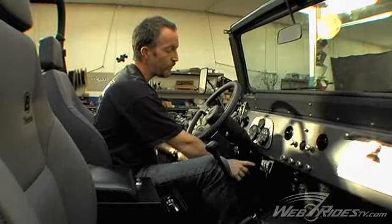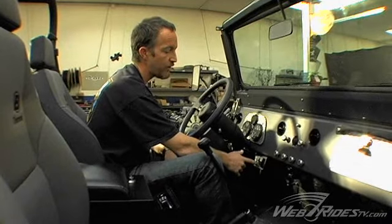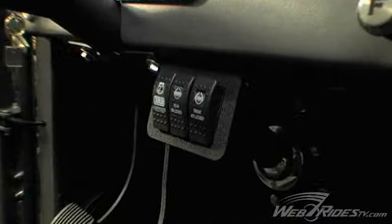And then we have an amp and bass option also for guys that really want to thump the stereo a bit more. So this truck is equipped with the amp and bass package, wherein instead of an articulating seat mount for the driver's seat, we have a fixed mount that runs a JBL 12-inch bass, and then we hide the amplifier in the rear.